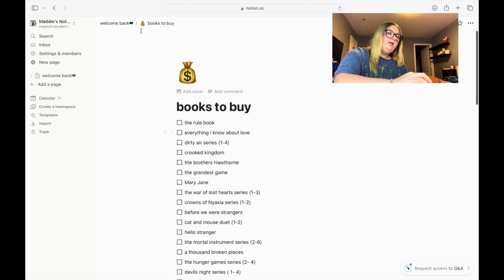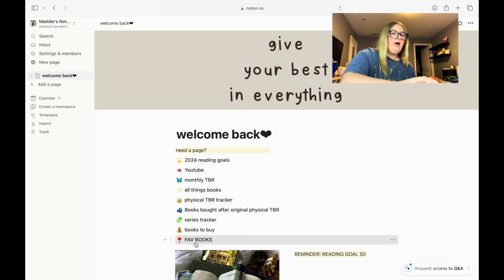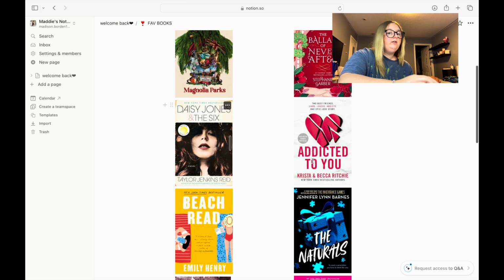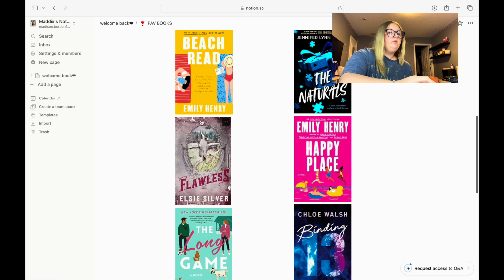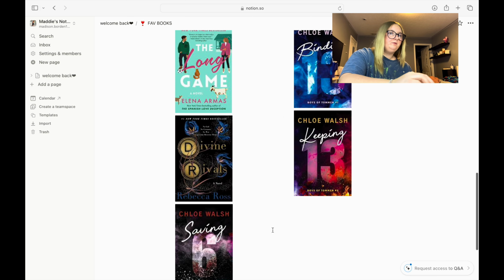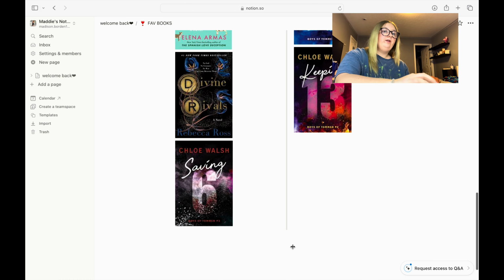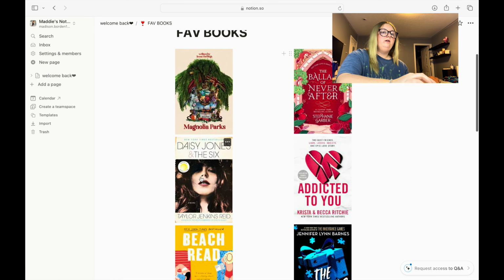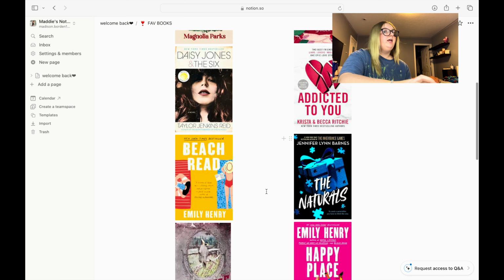Then the last little page I have is my fave books. So we have Magnolia Parks, The Ballad of Never After, Daisy Jones and the Six, Addicted to You, Beach Read, The Naturals, Flawless, Happy Place, The Long Game, the first 3 books in the Boys of Tommen series, and Divine Rivals. I'm sure the rest of the series of this will be on here, as well as most likely Akhtar and whatever other books I love from this year. And these are some books that I have read in the past year or 2, but that is all.